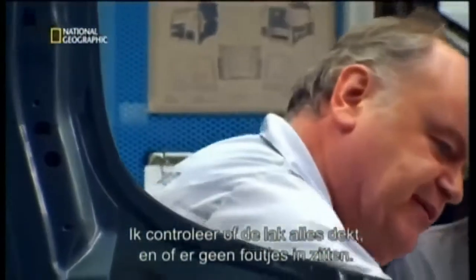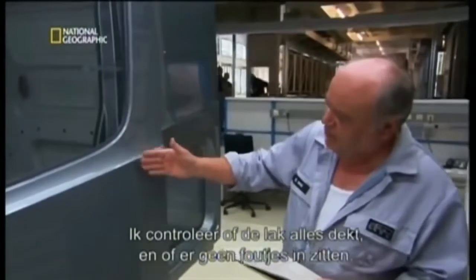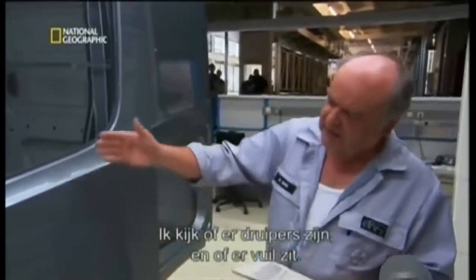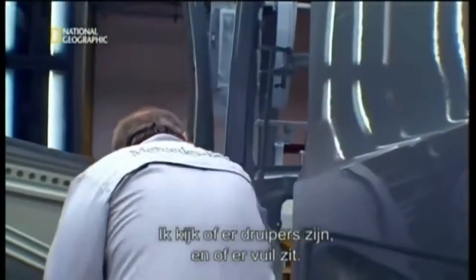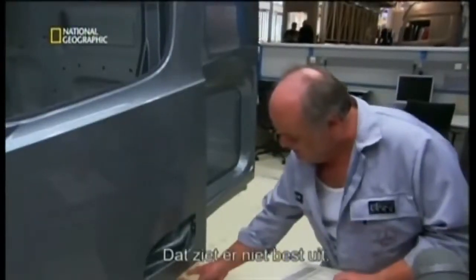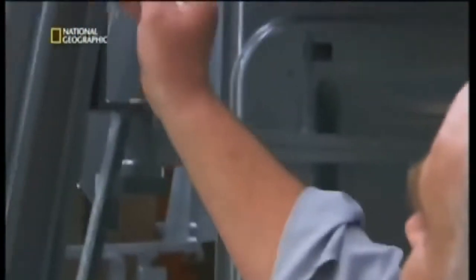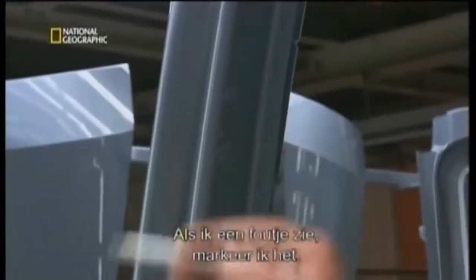I check the paint. It's even all over. The texture, if it's flawless. If the cab or the door has any runs. If there's any dirt, that there are no gaps that stick out. Here doesn't look good. If there's a flaw showing, then I'll mark it.